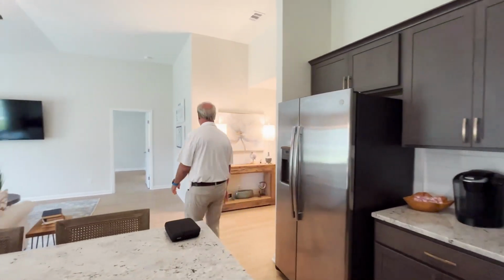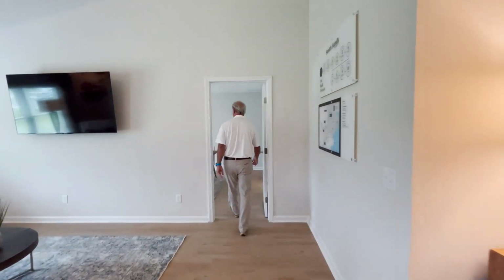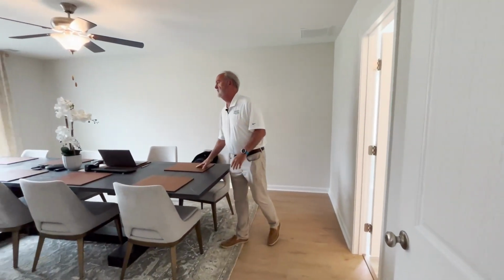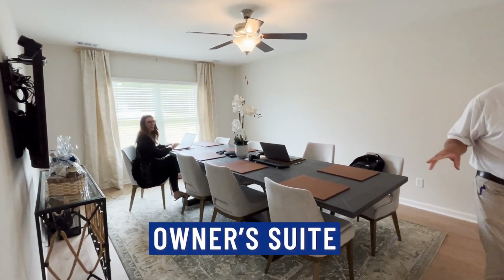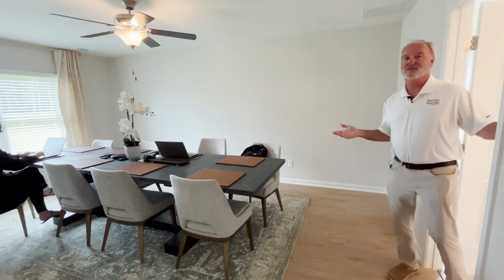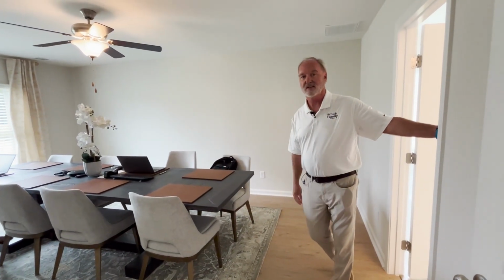Owner's suite. This is Sue. This is one of our Smith Family Homes agents. She does not come with the owner's suite. This doesn't look like a very comfortable bed in the primary suite. We've got it set up for our closing table. This is where we close our customers that purchase with us.